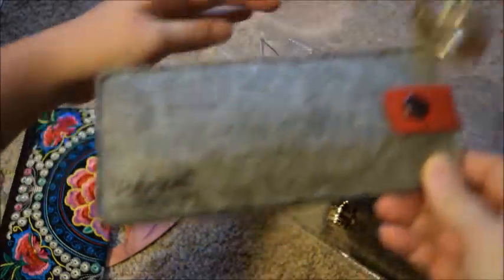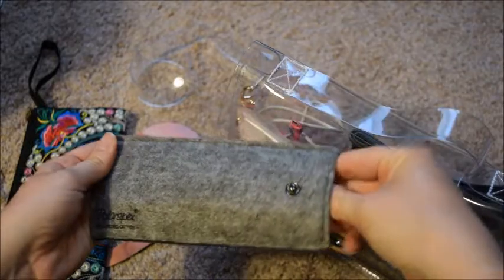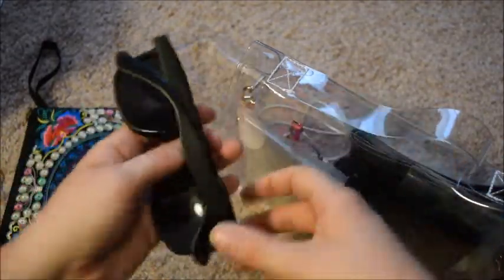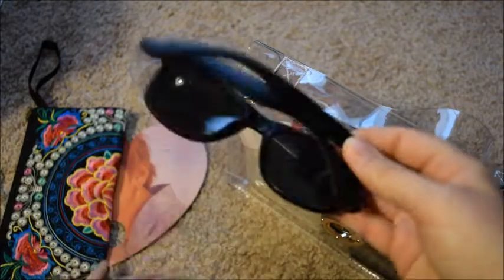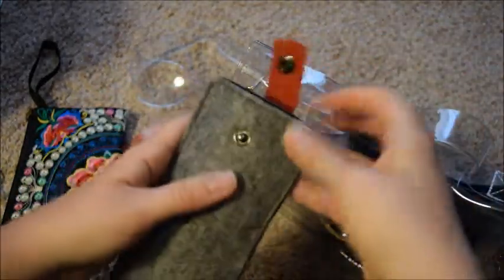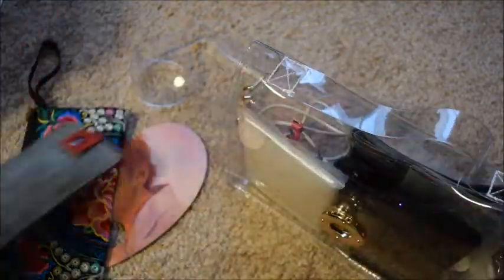I've also got my sunglasses in here. These are just some cheap sunglasses that I got from Amazon because that way I can travel with them. It doesn't matter if they break or if I lose them. They are quite cheap, but they're in the style that I normally wear. So if I lose these or break them or sit on them or something, it doesn't really matter. And these will be on my face most of the day anyway, so they won't be taking up space until nighttime.